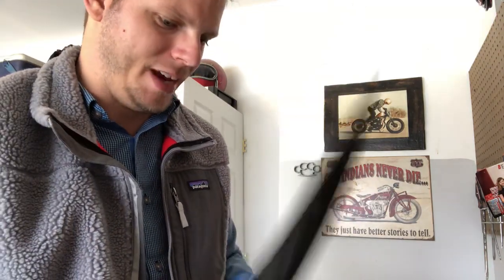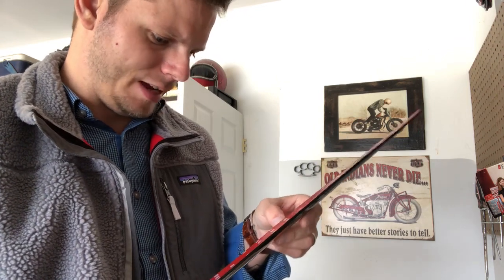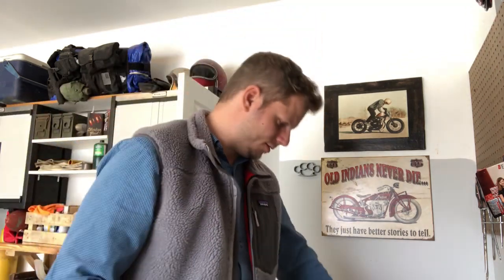Again, they're not painted. I'm not sure how exactly they're made, but it's definitely not a coating, it's not a paint. So it was questionable at first whether they'd be able to be buffed or not, and they are. So that's good. Not broken.